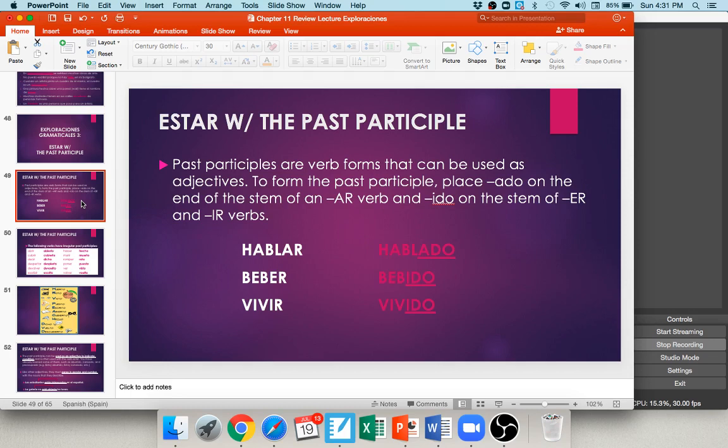But you're probably not familiar with the past participle part. We use past participles a lot in English. I have eaten. We have drunk, blah, blah, blah. It has been said. All of these are participles. Eaten, open, broken, written. All of those things are participles.